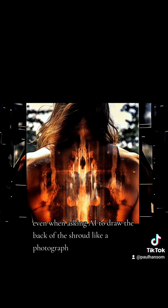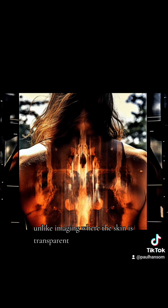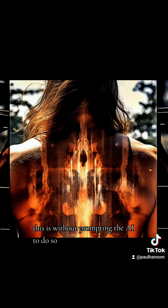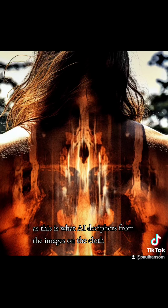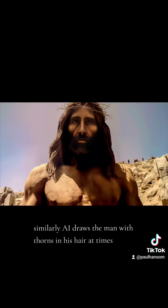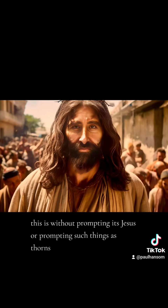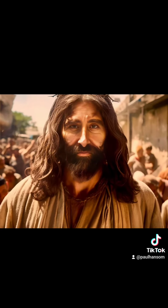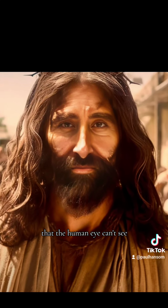Even when asking AI to draw the back of the shroud like a photograph, it tries to draw the spine like imaging where the skin is transparent. This is without prompting the AI to do so. So we can only conclude it does this as this is what AI deciphers from the images on the cloth. Similarly, AI draws the man with thorns in his hair at times. This is without prompting it's Jesus or prompting such things as thorns. It probably deciphers there are thorns tangled in the hair that the human eye can't see.